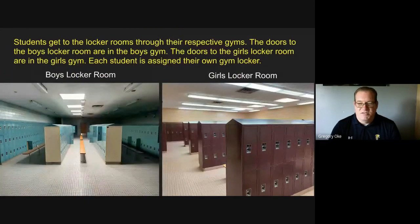Okay, now these pictures are your boys and girls locker room. Students get to the locker rooms through their respective gyms. So you go through the boys' gym to get to the boys' locker room, and you go through the girls' gym to get to the girls' locker rooms. So in addition to having a locker in the hallway, if you have gym class, which you'll have for half the year in most cases, although in music it's every other day gym, you'll have a hall locker and a gym locker.